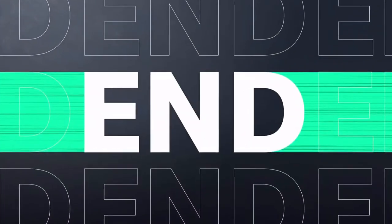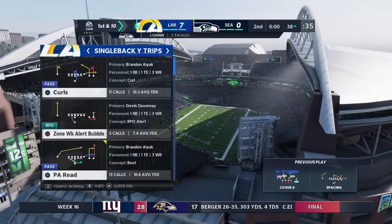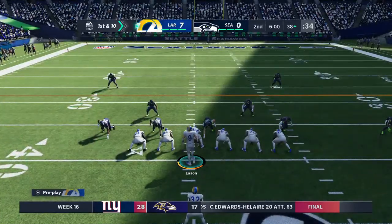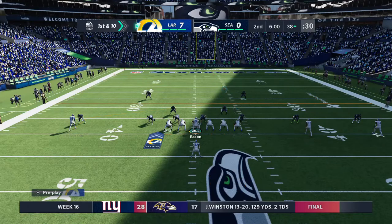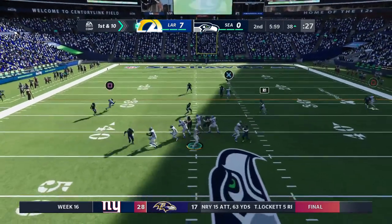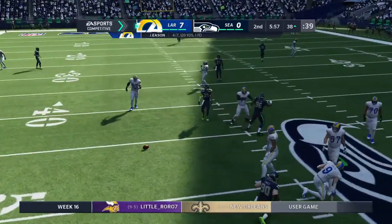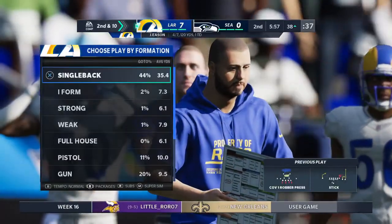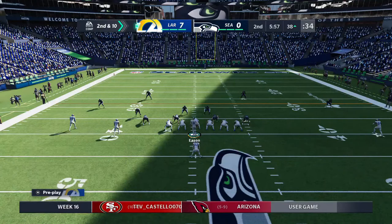After one, 7-0 on EA Sports. So from Seahawk territory now, it's first and 10 at the 38. Now Eason. Oh, hit as he throws there, incomplete. He was trying to find Justin Jefferson there, but it'll be second down.